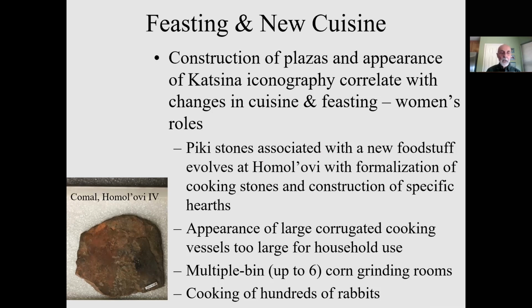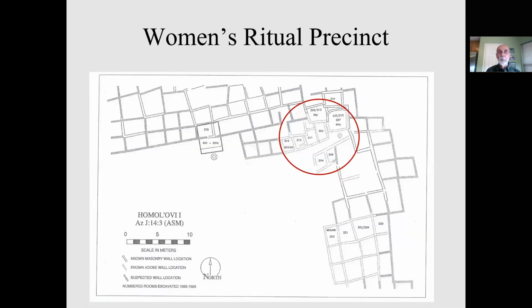We have one example of a ceramic cooking stone, which is komal, and these were probably initially used to cook tortillas and then later used to cook piki. We also see the appearance of really large pottery, which is probably associated with cooking for large groups of people.